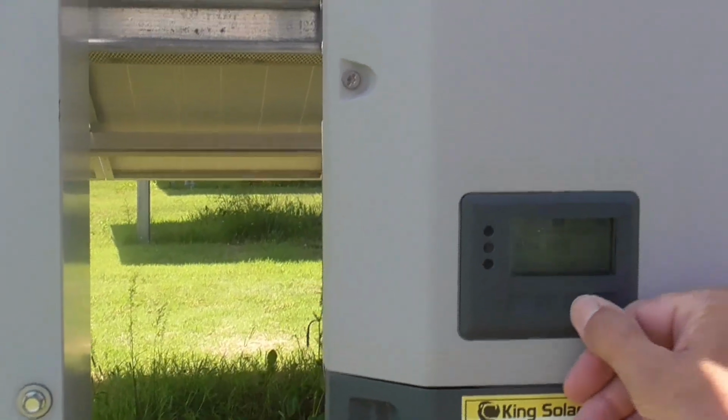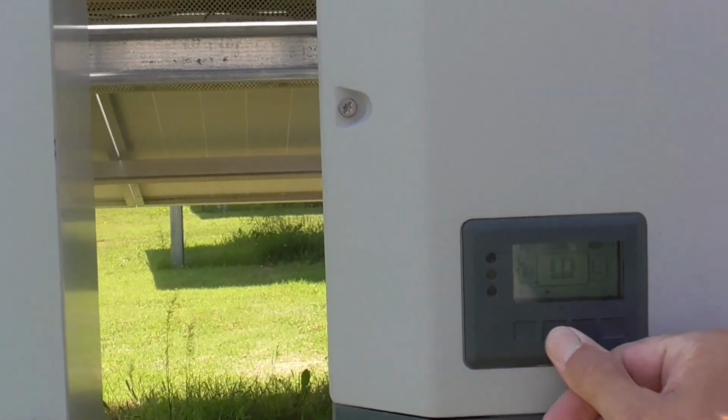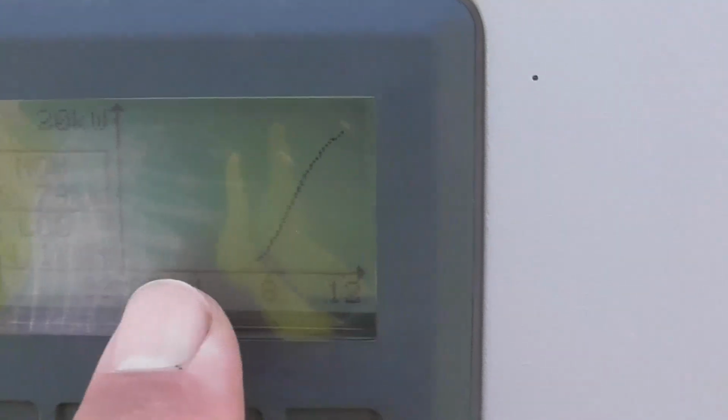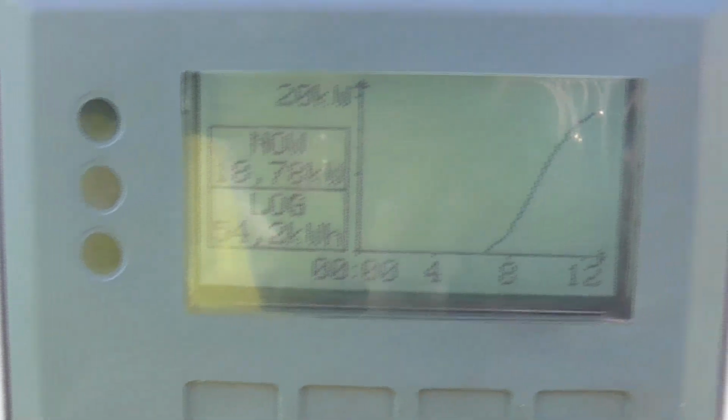So one of the things that we can do here is, oh, hold on. Okay, so if you can hopefully see this, that is a production curve. You can see my finger, right? That's about 7 o'clock this morning, and then throughout the day the sun travels overhead. I'm filming this at about noon, so the sun is about directly overhead. When the sun goes directly overhead, oh, there we go, that's when we're getting our maximum production.